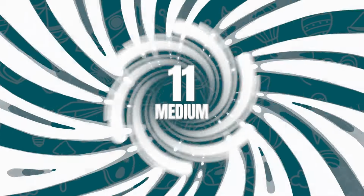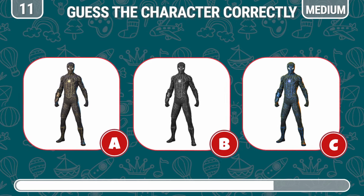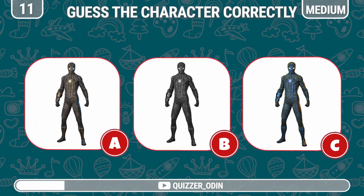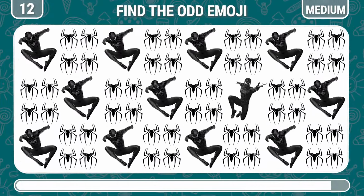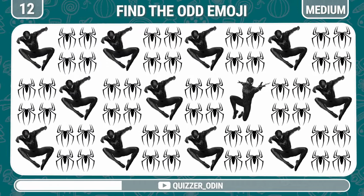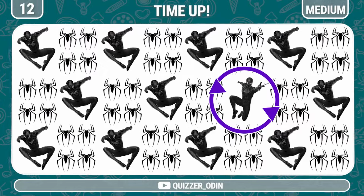Round 11. Choose one correct answer, which is the correct gold Spider-Man? It is this character. Round 12. Find the odd one out. It's amazing. Can't get past your eyes.